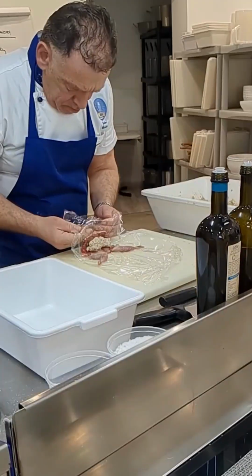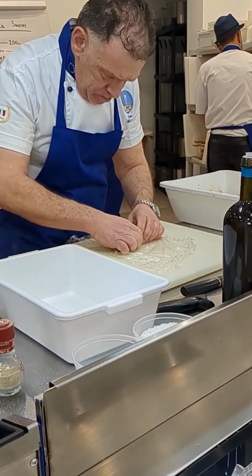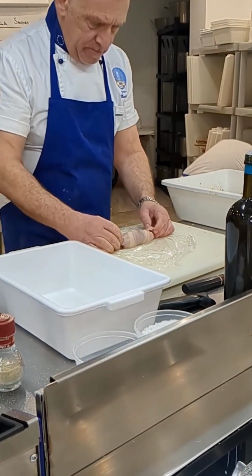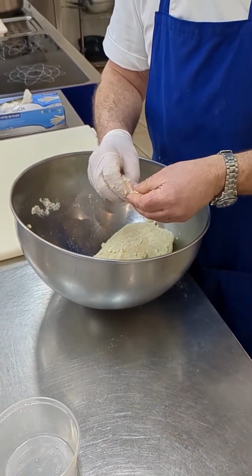These were the quail that we cut up yesterday, and then today we learned how to stuff them and also the correct baking temperature and times. Quail is a new protein for me, so this was super exciting to see.